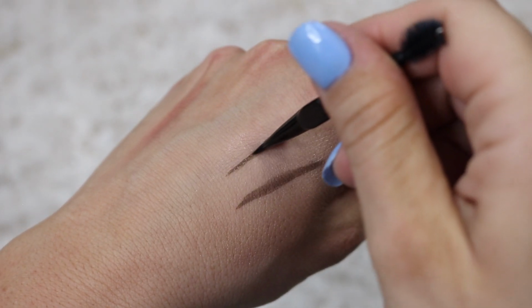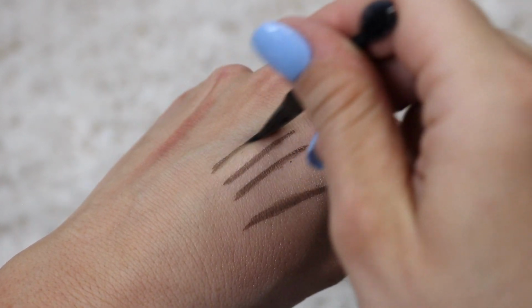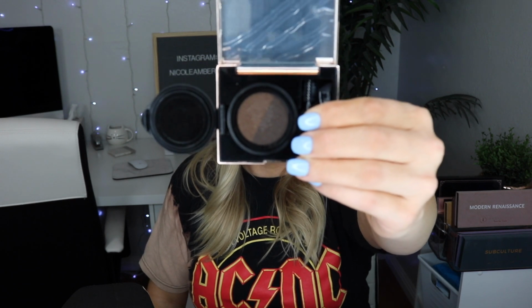So, and then this is what it looks like. So you have to pull that little tab off. So I'm guessing it's a, oh wow. So you can see it on there. But it's just a cushion of two different brow colors. That is so weird. I can't wait to try that.